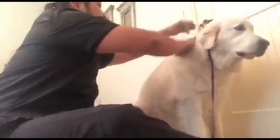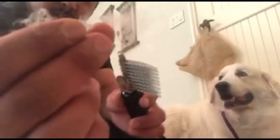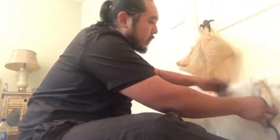So she doesn't feel too confined. And if you notice, I'm going through with this metal rake first, and it has serrated edges. It's still like a carding tool because it's pulling out dead hairs. But if I went through with just the metal comb, well, I guess I could, because I actually did go through with the rake earlier.